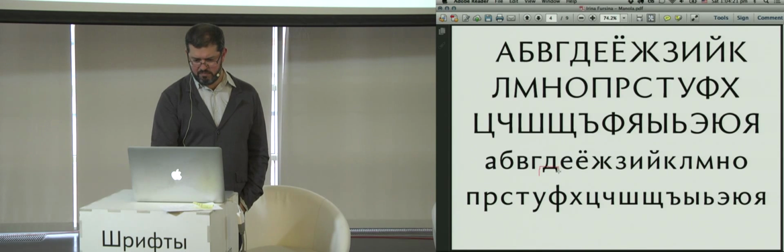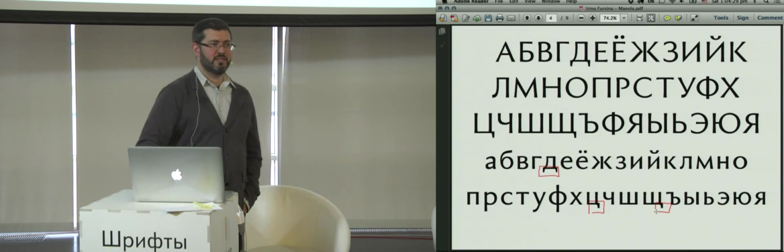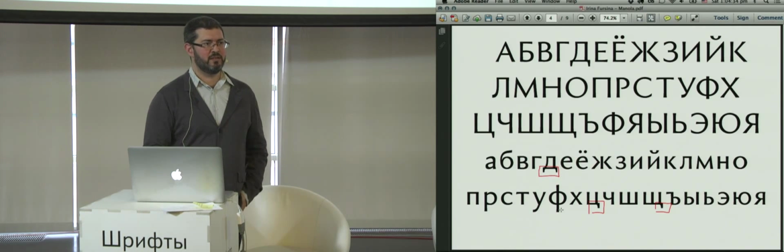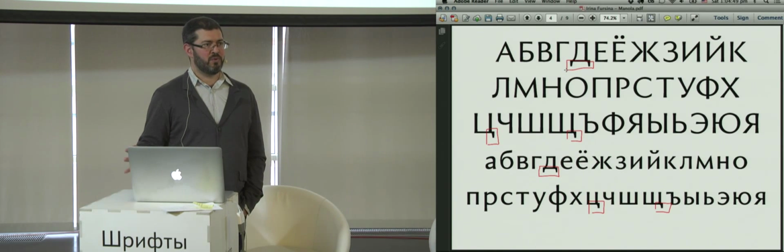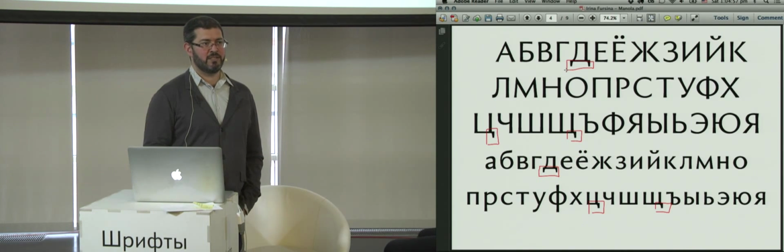And I feel like the bottom strokes on these, the weight is very inconsistent, and they feel a little bit short to me. And they're very different from the ones in the caps, which, to my somewhat educated but decidedly non-native eyes, the caps are more successful than what you have in the lowercase.